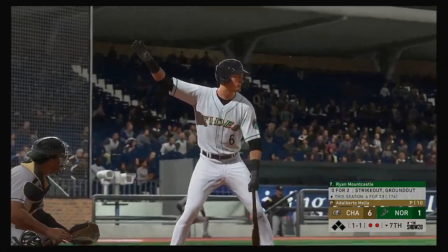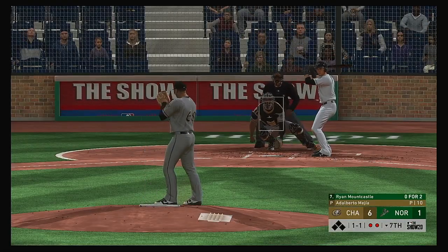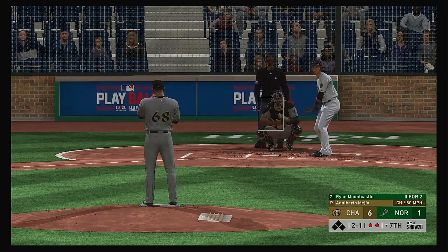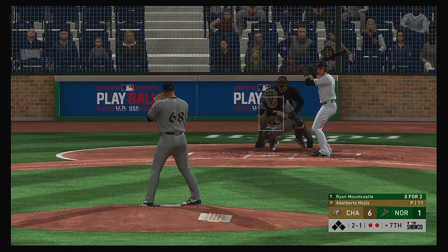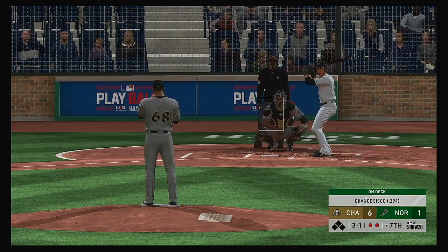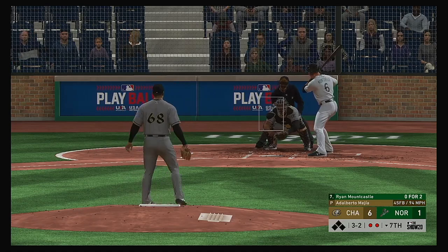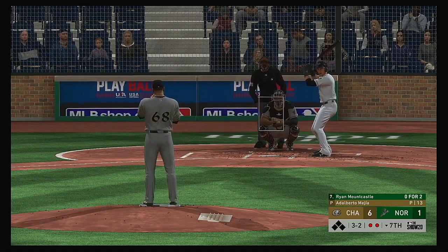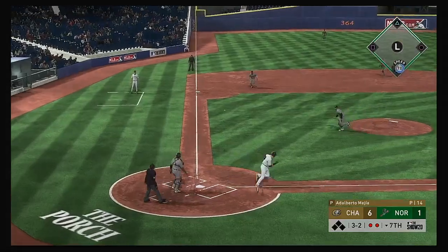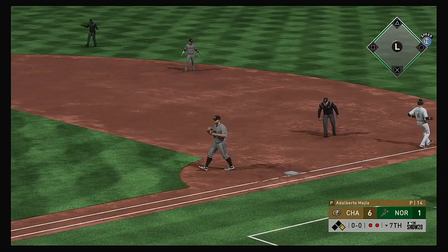Digging in, Ryan Mountcastle. No hits to this point. Now the 1-1 pitch. Inside with the slider, and that'll back him up a bit. And, ooh, might have thought it was high, but it's a strike, 3-2 now. Bouncer to the left side. Throw not in time as he's able to leg it out.